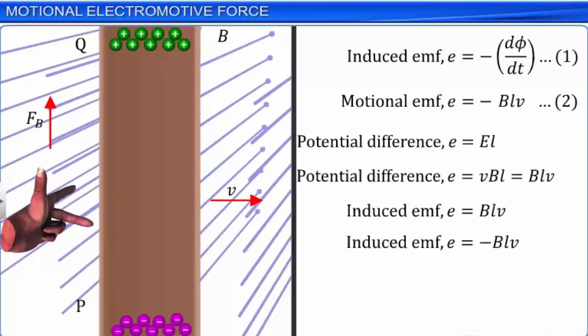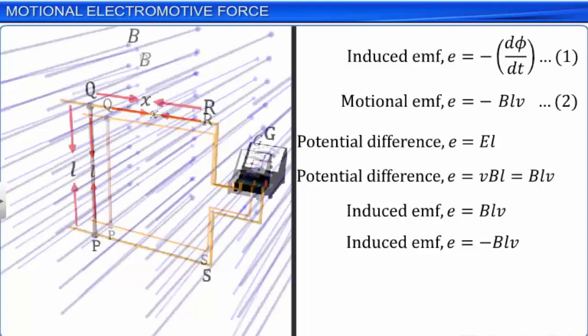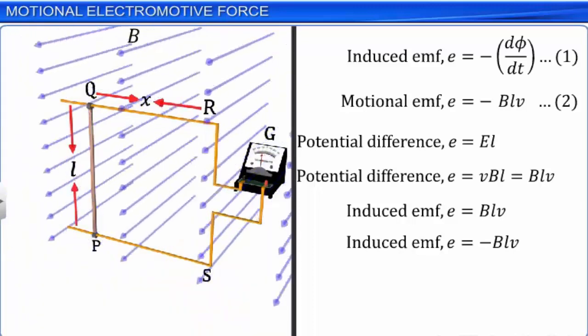Due to the induced EMF, an induced current flows in the closed loop PQRS, and the current can be detected by the galvanometer. This induced current flows along the path QRSP. This equation for the motional EMF derived in this manner is the same as equation 2, which we derived earlier. Now, consider the case when the conductor PQ is stationary in the magnetic field, but the magnetic field varies with time. That is, its magnitude or direction, or both magnitude and direction, are changing with time.